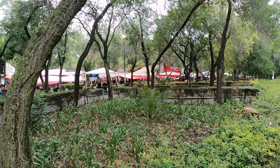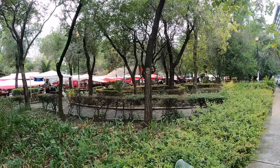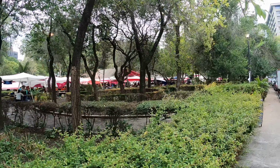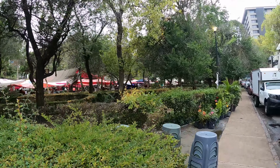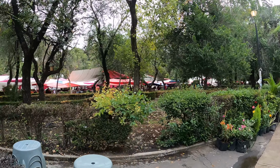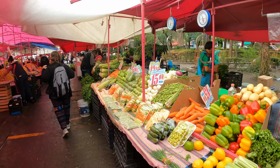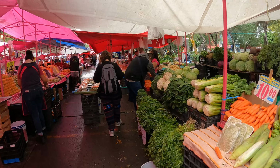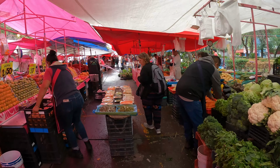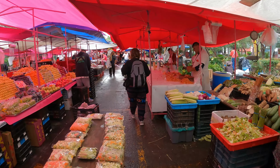Alright guys, the market's still going on. We'll do a quick little tour through there. There's a few people set up in there. A lot of them are wrapping up though. Lots of fruits and veggies. Not too many people. Probably one of the quietest markets I've ever been in, to be honest with you.